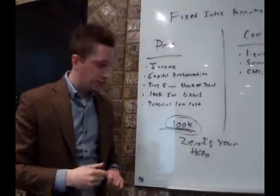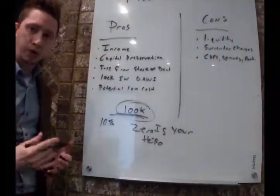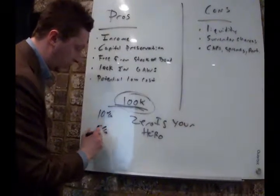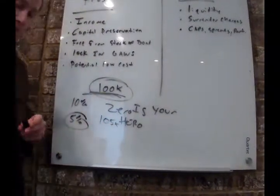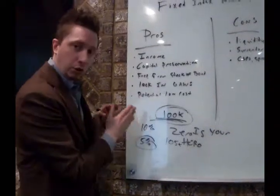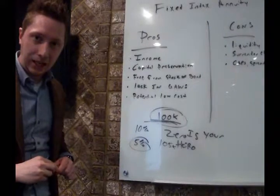So if the S&P does, let's say, 10%, you would take part in a portion of that gain. Let's just say you take part in 50% of that gain, you would make 5%. Okay, so your $100,000 would go to $105,000. Now, here's why a lot of people will utilize this strategy. If the S&P were to lose 40% like it did in 2008, your $100,000 would stay steady, okay?